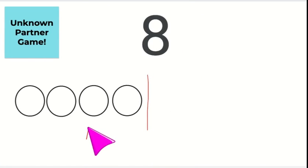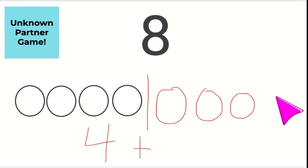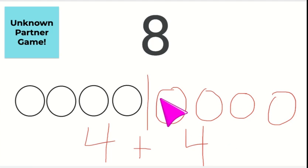Ooh, tricky. So I can subitize, and I know that this is 4 plus. How many am I missing on this side to get to 8? Good job. I'm missing 4 to get to 8. I have 7 and 8. Very good. 4 plus 4 equals 8. If you said we were missing 4, you got it.